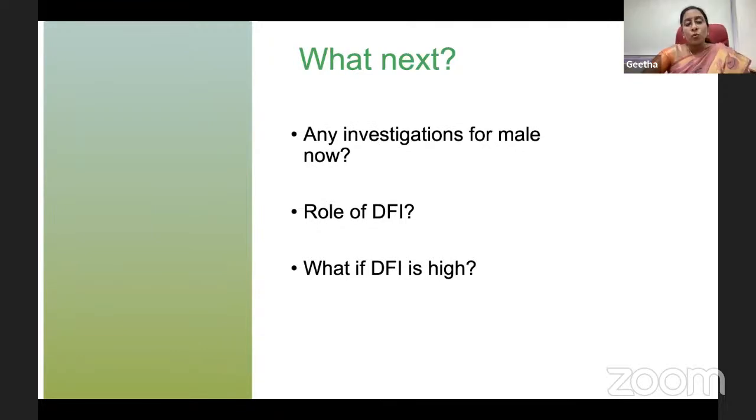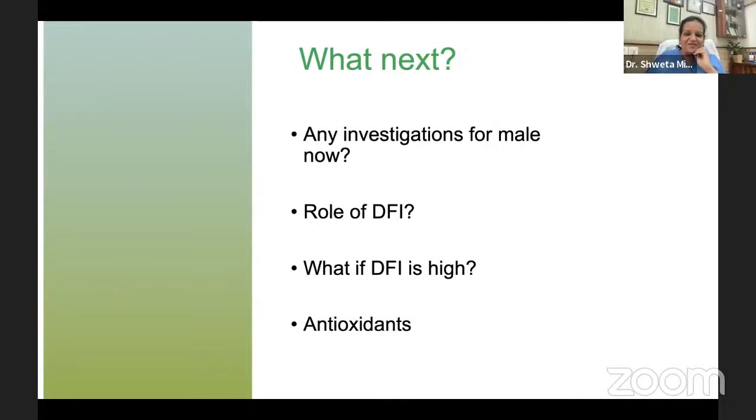So what if DFI is high? If at all you want to give antioxidants, then it will be antioxidants. Yeah, antioxidants treat the underlying cause. I mean, as I was saying, I would do DFI only if there is clinical varicocele. If there is a varicocele, I would correct it, and give antioxidants. And obviously, they have already undergone ICSI. ICSI would be the chosen method again.